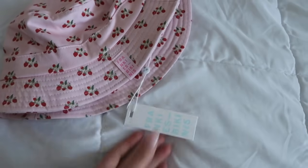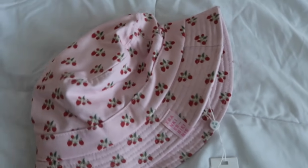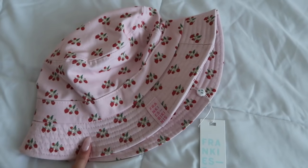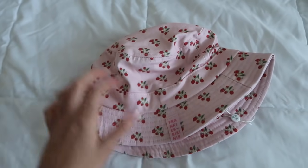Also, this is a package I just opened. It's from Frankie's and it's the cutest bucket hat. It's from the brand Frankie's, but I got it off of Revolve. So I will link this down below. It actually matches my nails, but I had to show you guys.